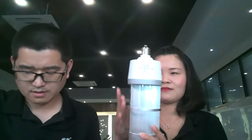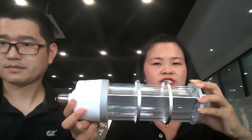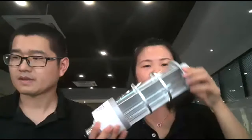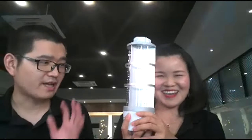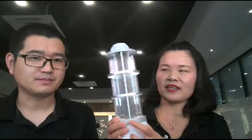Okay, now let's see the lamps. Wow. Can you see this is our U10 series UVC lamp. As we can see, it's in a cone lamp style. It looks like a cone, right? Yes. I can see it is very special compared to the market ones.